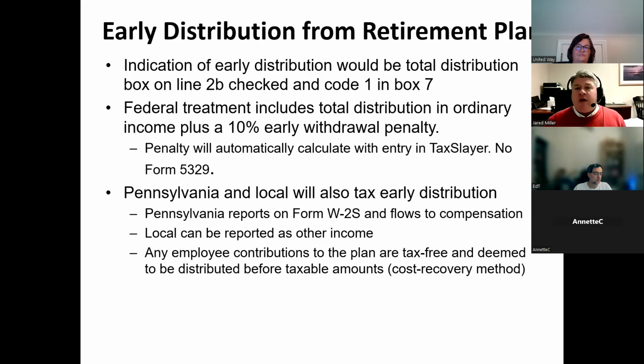But fortunately, we can use documentation that we have on hand. So when we take a look at that W-2, if we see a code D or a code E in box 12, that's how much the individual contributed that year for the retirement plan. So they may want to go back and see how many years did they work at that employer. Do they still have the W-2s or copies of the returns that we can take a look at and identify how much did they contribute to the plan.